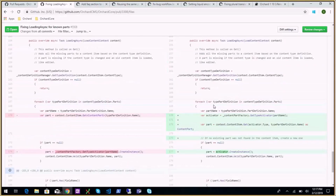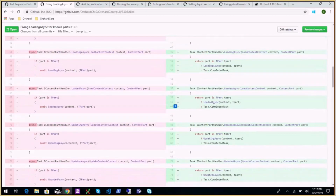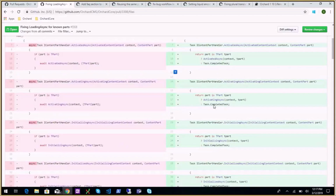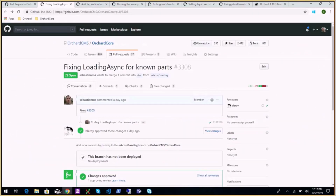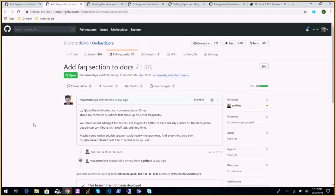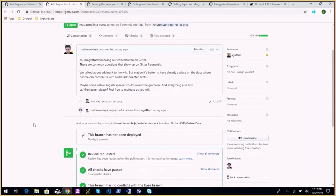So that's a fix for LoadAsync calls to be correctly handled. And I also refactored this code because with a single expression, we can get the typed part and then just either return the task or return a completed task. We don't have to async await that. So this one will go in because it's fixing a bug, and it should not be risky. Well, there's a risk, but I tried it.